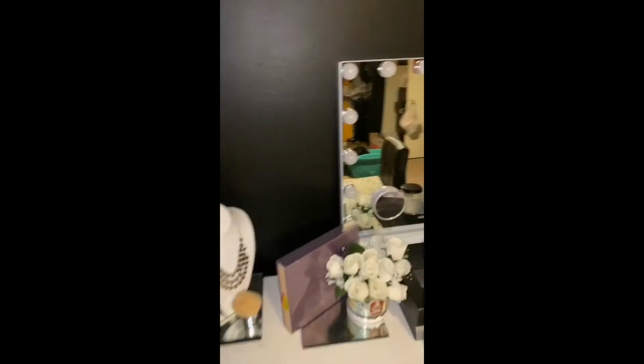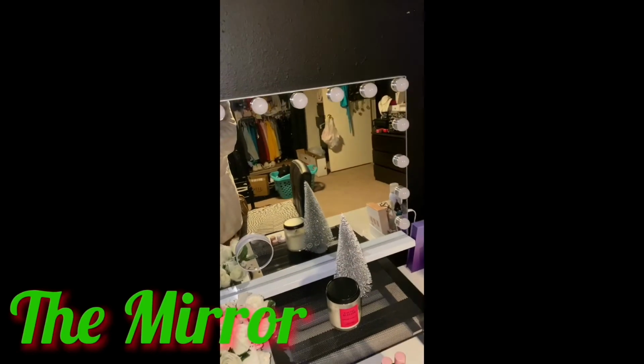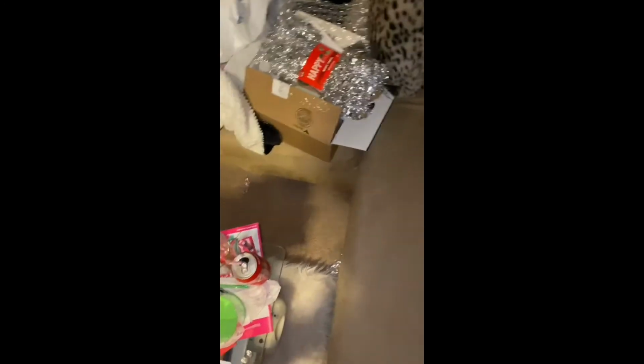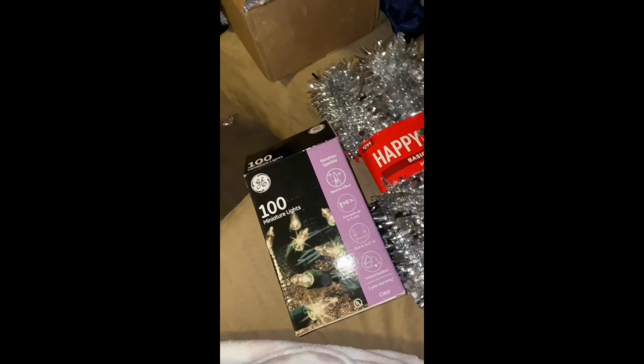Y'all, so next I'm going to work on the main focal point of the vanity, which is going to be the little fixture I'm doing around the mirror. So I'm gonna make a garland and light fixture to hang around the mirror. My plan is, and I don't know if this is gonna work, but my plan is to take this pencil and twist it around these lights so that it has a braided effect, and it's gonna go around the mirror. That's my plan, yeah. So let's see what's up.